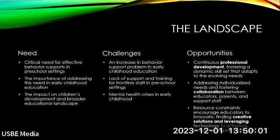And opportunities are continuous professional development that can create a dynamic skill set that adapts to evolving needs, addressing individual needs, and this goes with an individual education plan, and fostering collaboration between educators, parents, and support staff. That's also community engagement, and we have some technology tools and procedural tools that I can recommend, and I would love to hear what you all recommend. Resource constraints encourage educators to innovate, finding creative solutions and leveraging technology to enhance behavior support strategies.